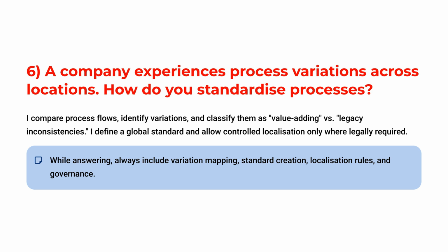A company experiences process variations across locations. How do you standardize processes? I compare process flows, identify variations, and classify them as value-adding versus legacy inconsistencies. I define a global standard and allow controlled localization only where legally required. While answering, always include variation mapping, standard creation, localization rules, and governance.